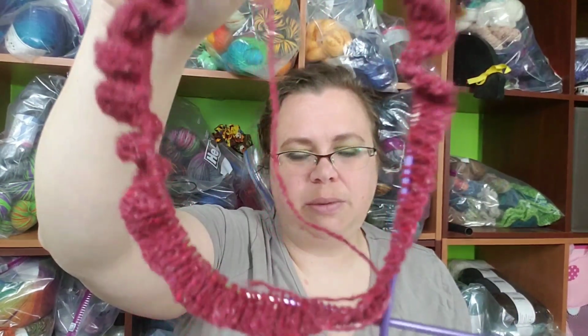So, hopefully, I get some kind of work on this. I've been distracted with the Suriously Holey trying to get it done. So, you can see, not a lot of progress. Maybe like 6 or 7 rows in.